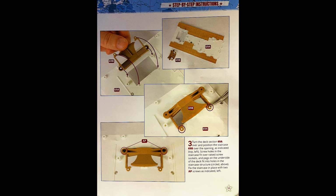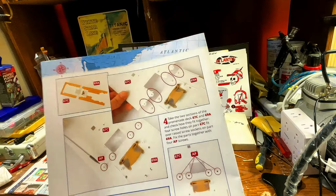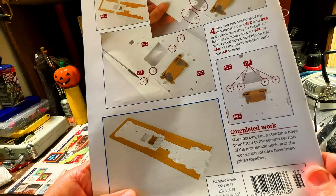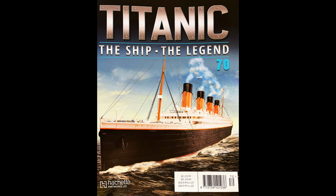Just moving on. This is going to be relatively simple. And then you can see how we're going to put the grand staircase at the aft end. And are we going to affix the dome? Nope, we're going to be putting the deck plates together. And that's going to be held in place with the AP screws. So this is going to be relatively simple. All right. Let's move on to issue number 70.